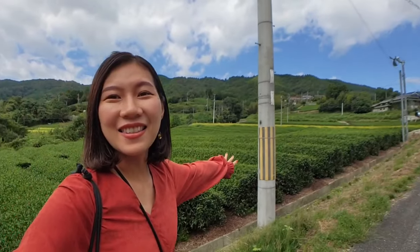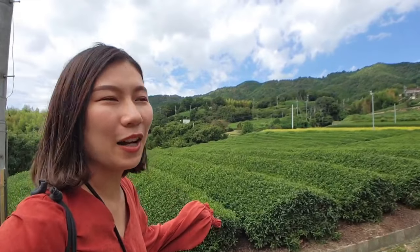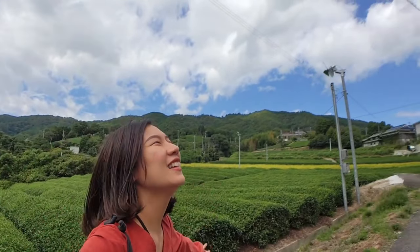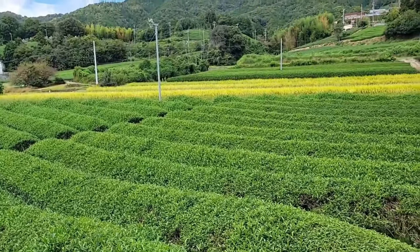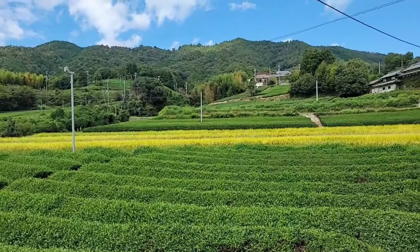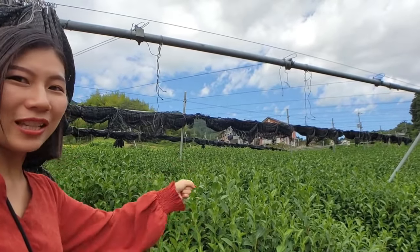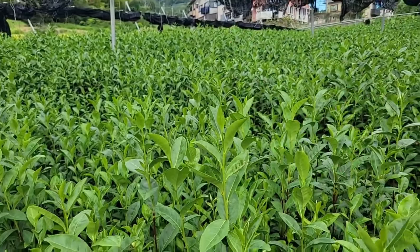There is a super good cafe restaurant in Wazuka town. Let's go. So beautiful. Oh, I really love a rural area atmosphere like this. So beautiful. These are the green tea trees. They pick the soft part, only the soft part, and make green tea.